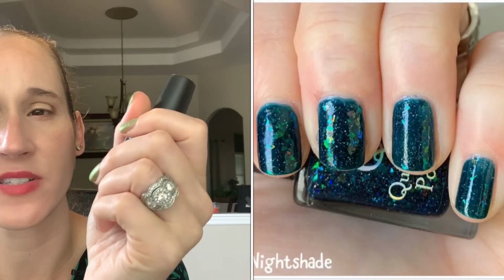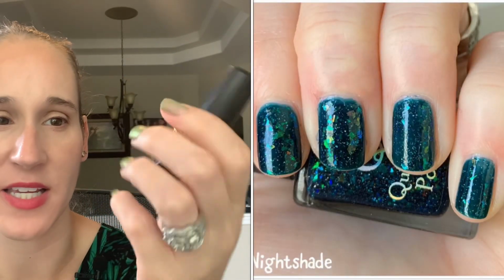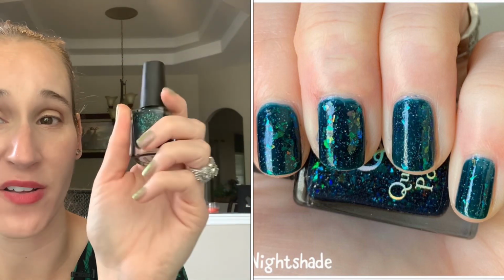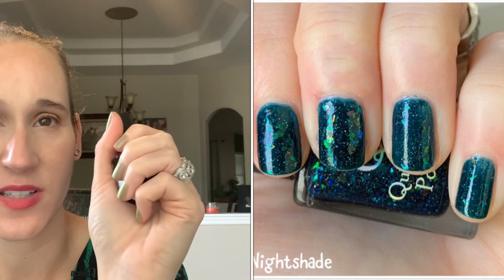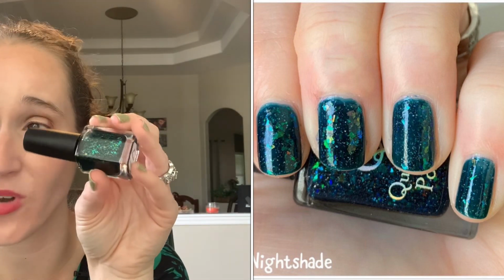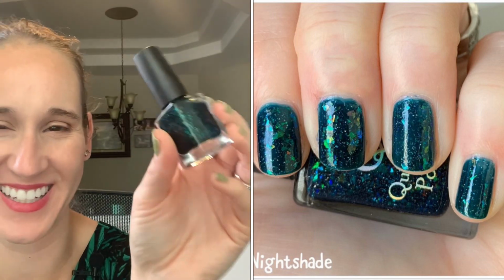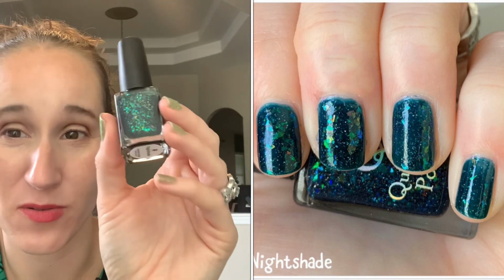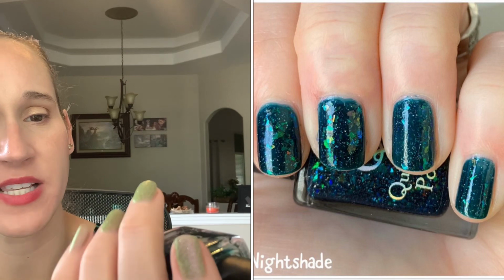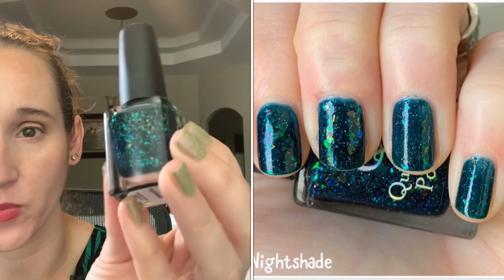Okay, then we have Quixotic Polish Nightshade. I had this whole conversation whenever I filmed my Quixotic polish video a couple years ago. I was unsure if it's pronounced Quiotic or Quixotic. I believe it's pronounced Quixotic, but I think it sounds better saying Quiotic. But I'm pretty sure it's Quixotic. And this one is Nightshade. This is so pretty. This one is a jelly flaky formula, really pretty.